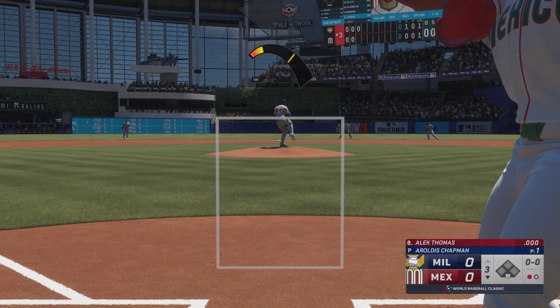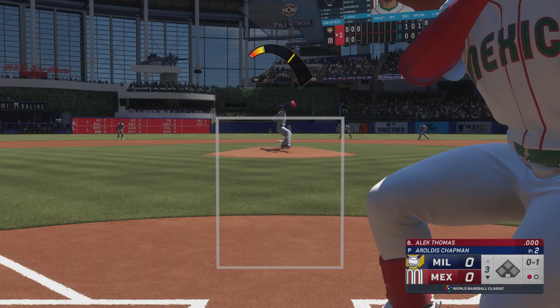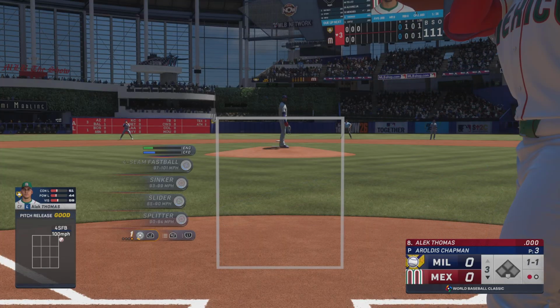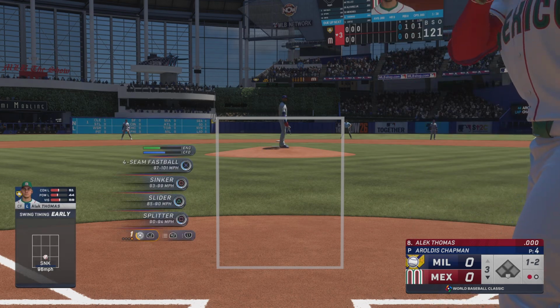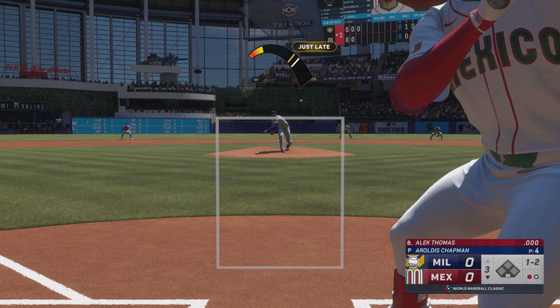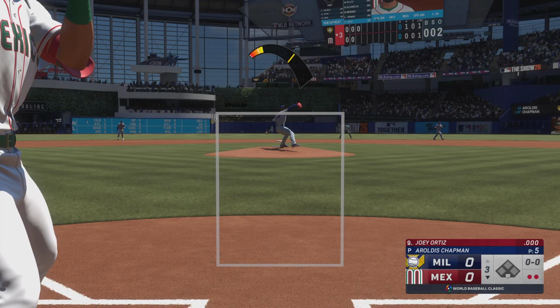Alec Thomas now. And immediately pumps in a strike to the left-handed hitter. You don't want to get beat by a fastball in. And he spits on that one. Comes up empty. That's strike 2. Swings and misses. Struck him out.